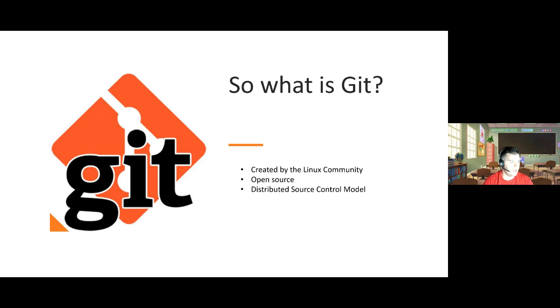So what is Git? There's a ton of different source control tools out there. You have the VSVC model, you have Gitbase, you have SVN. If you've been in tech long enough, you've probably worked with all three of them, and there's probably more of them out there.